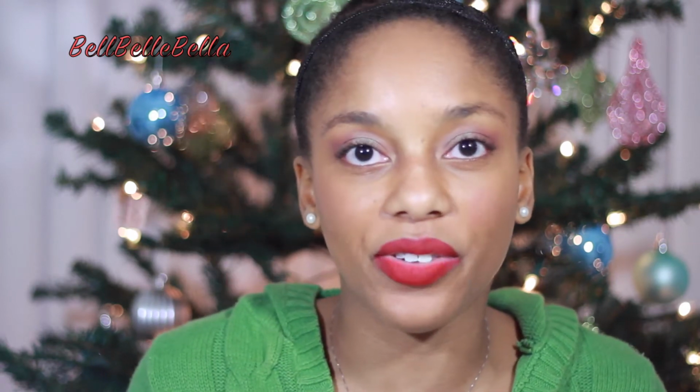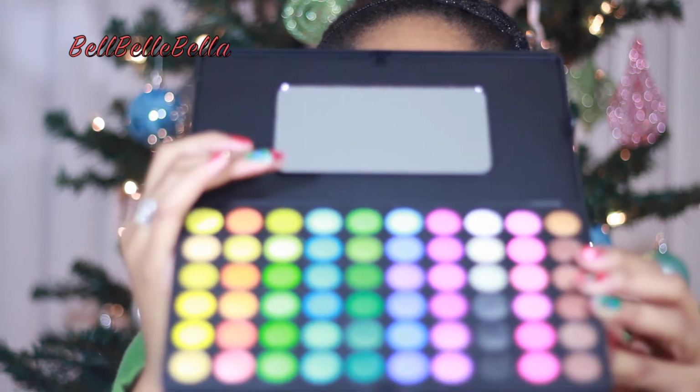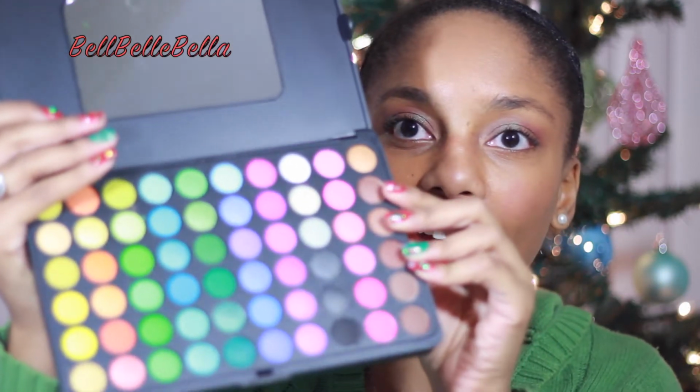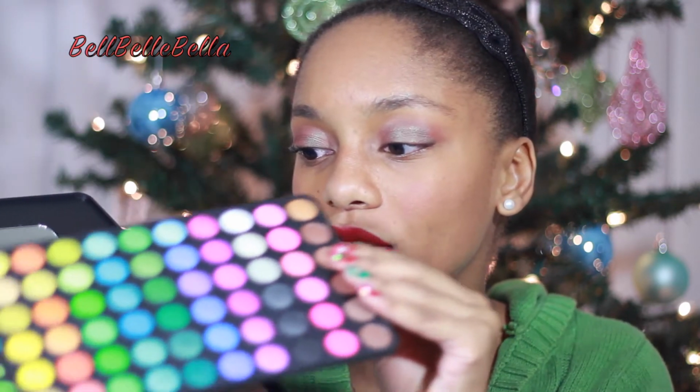I guess I'd add this as a regret. It was really inexpensive, so it really doesn't matter. But this is the BH Cosmetics 120 palette, 2nd edition. And it's just like a ton of shadows that you would never really use, and it just takes up space. I don't even think I've ever actually used this, which is actually kind of sad.